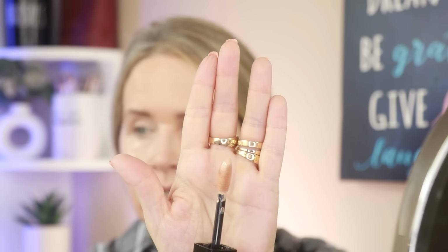Now on the dew side, we're going to go in with my Holy Grail Lancome Tint Idole concealer. This is the shade 215. This concealer is fabulous. It's a creamy, rich formula. The shade match is perfect for my skin tone, and it has a really nice big doe foot applicator. The technique that I have adapted over the last couple of years for sure is I use concealer very, very sparingly.